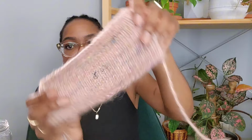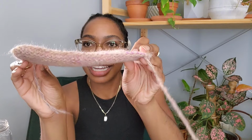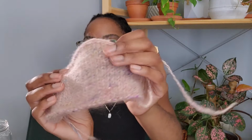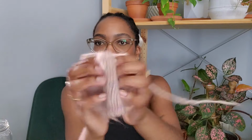This was the gauge swatch. So if you can see, it's very thick, very bouncy. It has really nice drape with the alpaca, super soft. I could have this as a turtleneck around my neck, and it just felt amazing. You can see the halo on there. So it was super squishy, super dense, and I thought that this was going to be perfect.